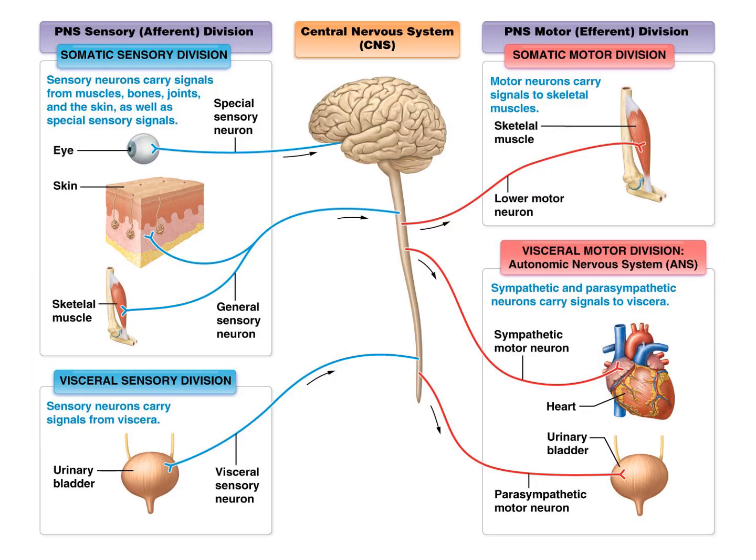Okay, so now if you're a visual person, this figure shows the same information but with pictures. If you're not a visual learner, then go back to the slides. But if you're a visual learner, now you can see the actual organs that are involved in the different divisions of the central nervous system. Okay, so far so good.